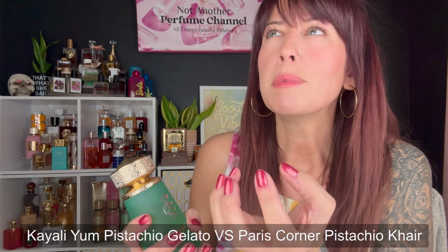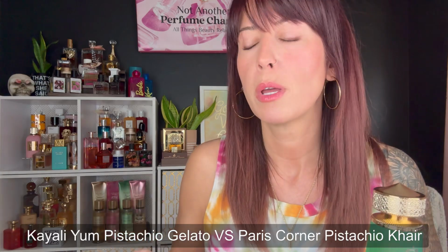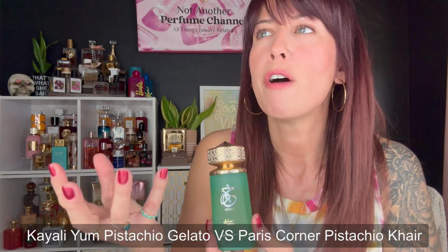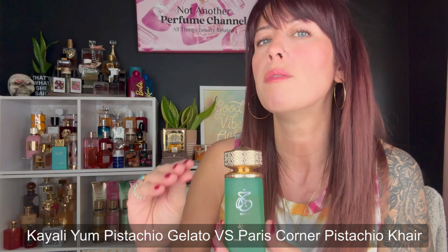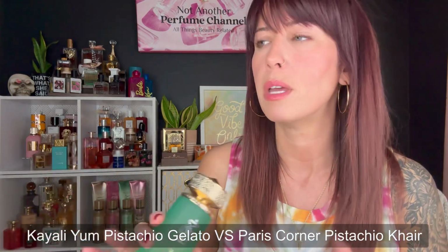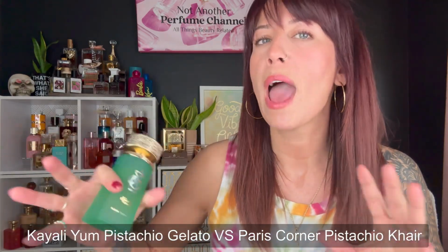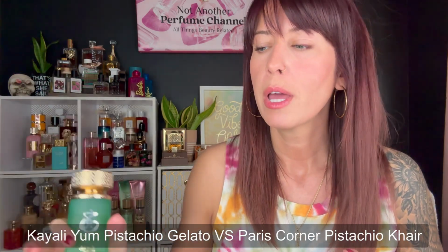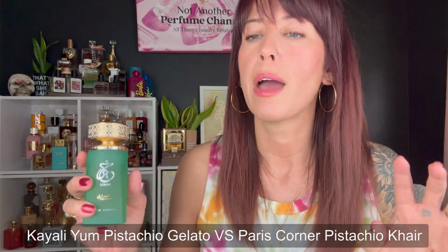They're both light in the sense that you could wear them year round. But this one does have a little bit more of a thickness to it, a thicker, warmer marshmallow milkshake, but still very light to where I couldn't imagine seeing any problems with wearing this in summertime, wintertime, whenever you want to wear it. This Pistachio Khair retails for around the $38, $40 range. And the Kayali Yum Pistachio Gelato, for the same amount of product, is around the $138 range. So that's something else to think about.